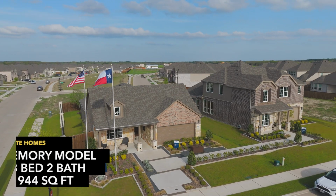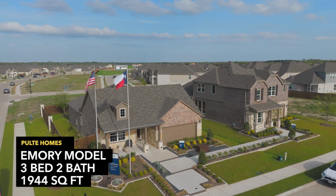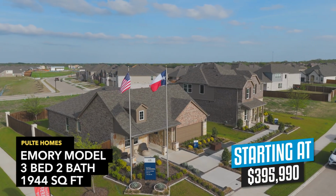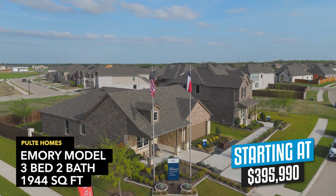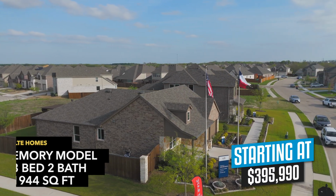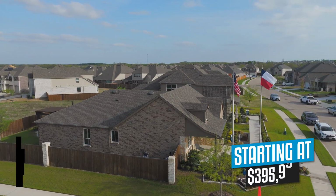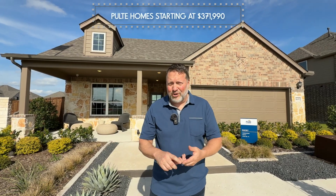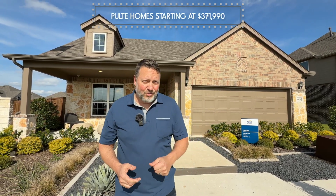The Amenity, 3-bedroom, 2 baths, 1944 square feet, and this starts at $395,990. It has 1 living area and a flex room and an optional 4th bedroom or study. I'll show you when we get in there. You can get one of these rooms going whichever way you'd like. Turn it into a bedroom, a study, maybe turn it into a gym. I don't know. Let's go take a look at this model home.